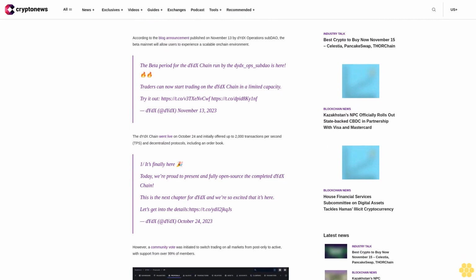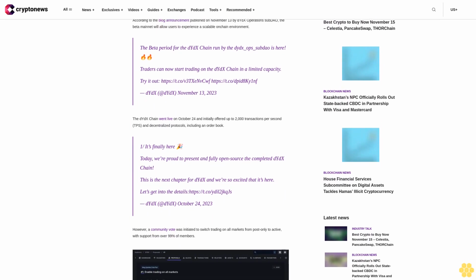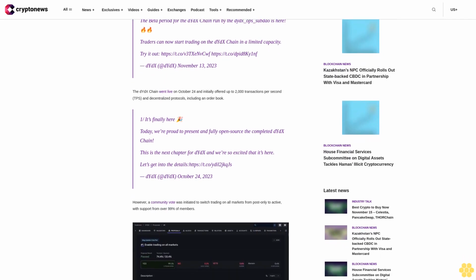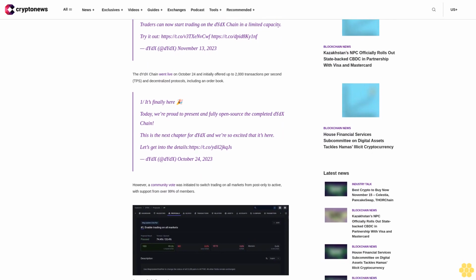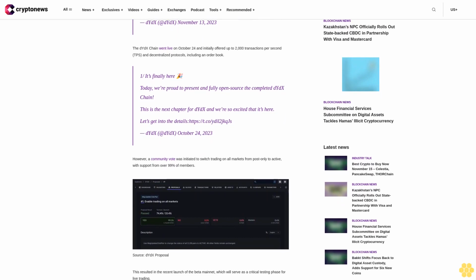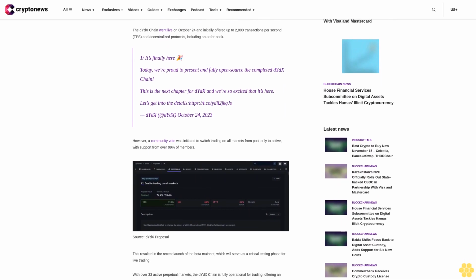The dYdX chain went live on October 24 and initially offered up to 2,000 transactions per second (TPS) and decentralized protocols, including an order book. It's finally here today. We're proud to present and fully open source the completed dYdX chain. This is the next chapter for dYdX, and we're so excited that it's here. Let's get into the details.